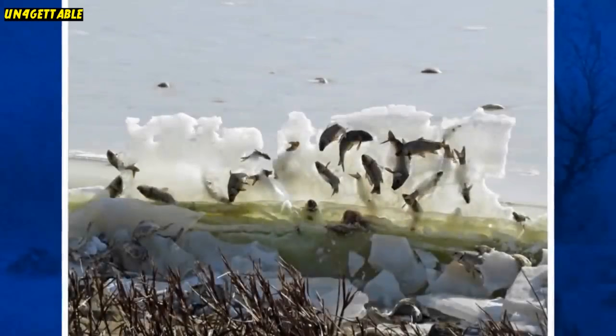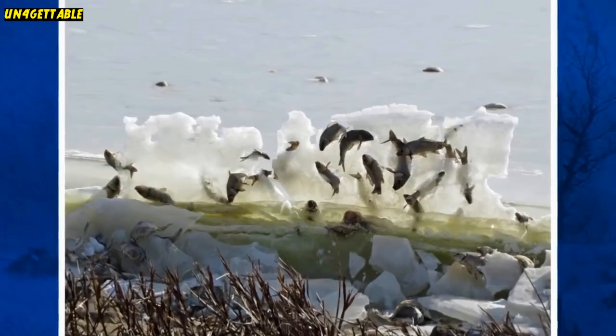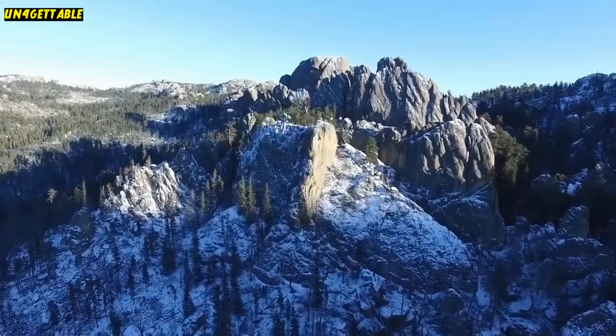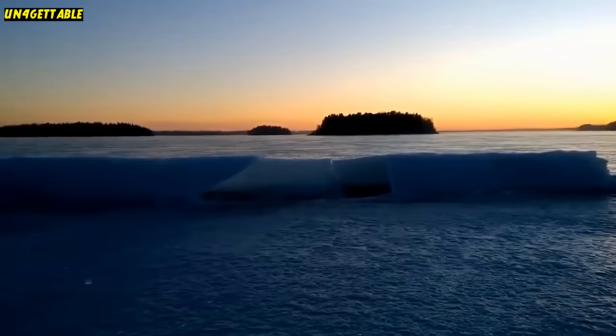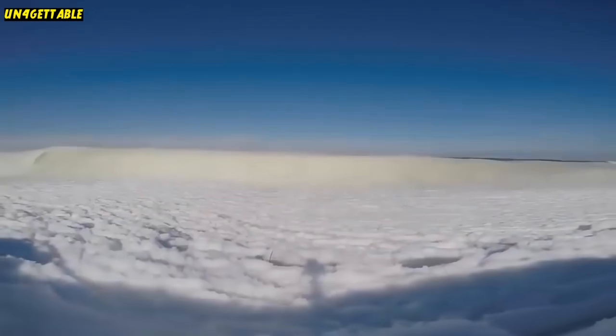How about a whole gang of fish frozen inside a wave? Look no further. We've got it right here. This incredible sight was witnessed by a photographer in South Dakota, USA. At first glance, you could be forgiven for thinking that the ice came so fast it caught a wave before it even had the chance to hit the shore. But that's not quite right.